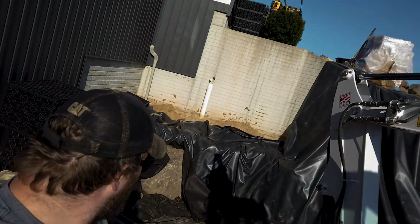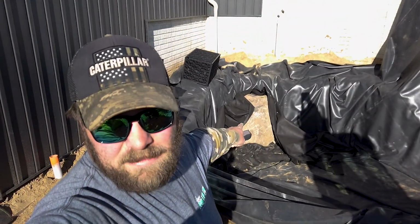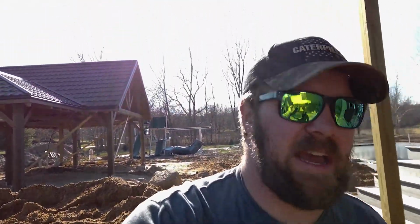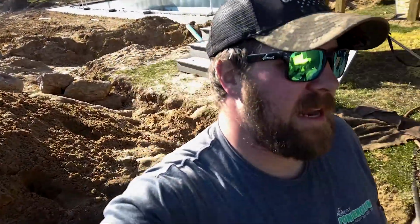But as you guys can see right here behind me, we got our first rock set. We got most of the excavation done. I'm not gonna say all of it, but we got the far deep end done. We got our liner in. We went ahead and cut a 50 by 50 off of a 50 by 100 roll. And let me tell you what, it was a hassle trying to get this thing in the hole.